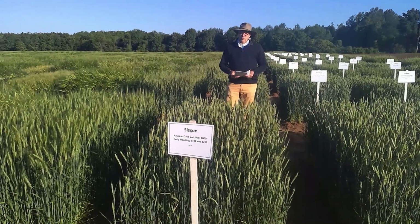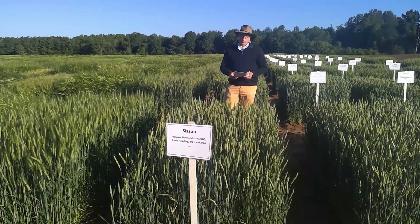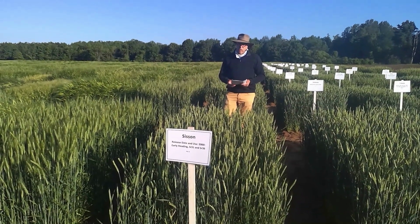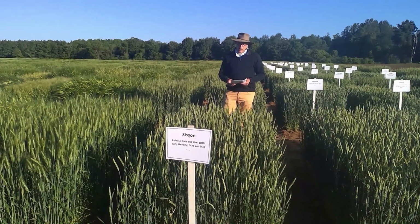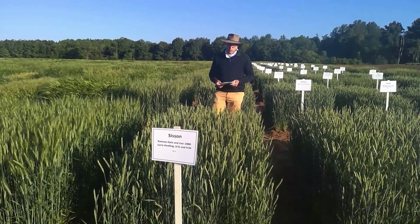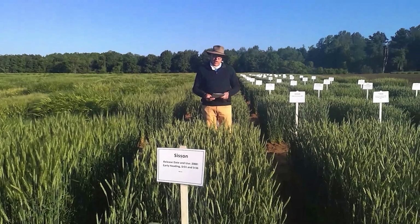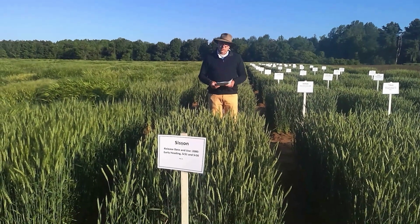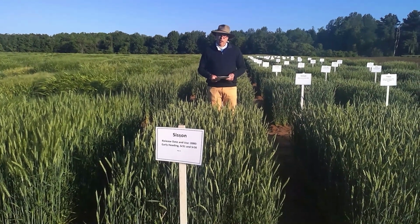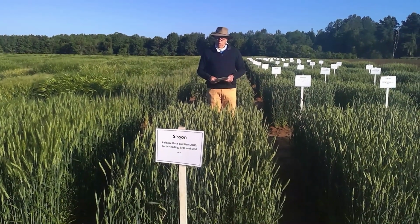So next we come to the next public release, Sisson, released in 2000. Sisson is unique in that it's actually the first variety that I actually made the cross. So this was all from when I came to the program. We actually made the crosses in the field that year because I didn't get there till April. Sisson was named in honor of Bill Sisson, who worked at this experiment station for more than 40 years and was a significant contributor to these varieties.